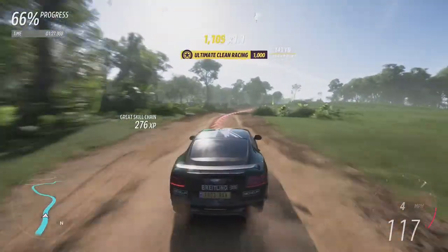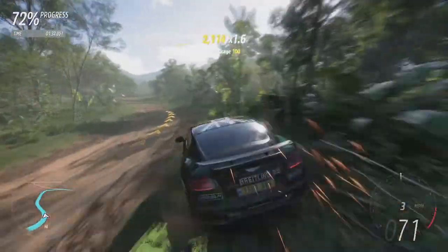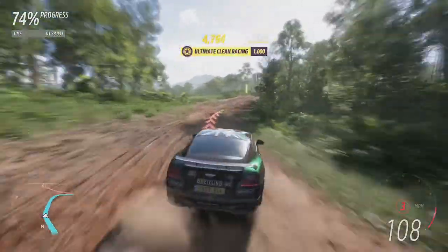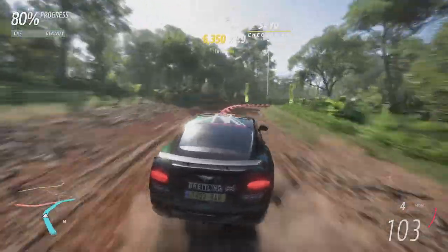I'm going to go up the hill here. Let's see what we can do. Cresting the hill. Don't even know how fast we were there because I'm focusing on the run too much. Was a little bit wide on that exit though, could have been a little bit tidier through there, but that's how it goes. The Bentley is not the most controllable vehicle.